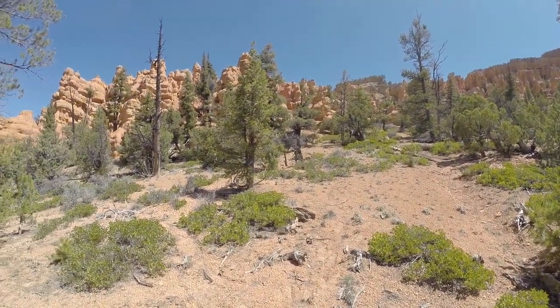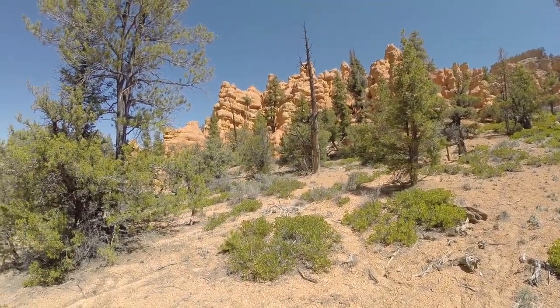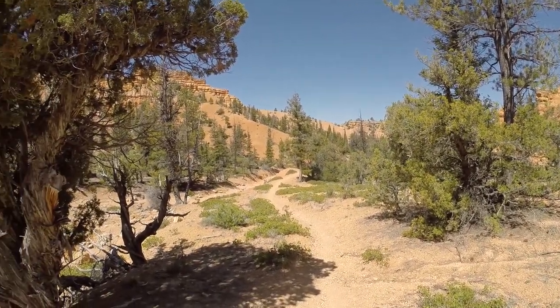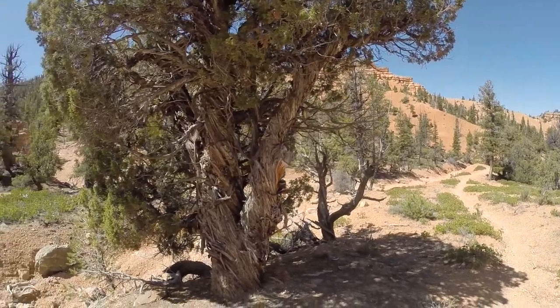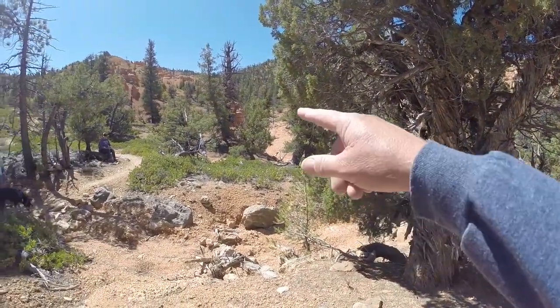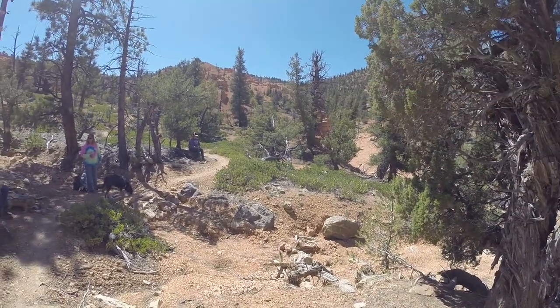All right, we stopped again on the trail, looking back at the little hoodoos, looking back at where we came from. These juniper trees, look how they twist around. We got a hoodoo there. We got some more up there.